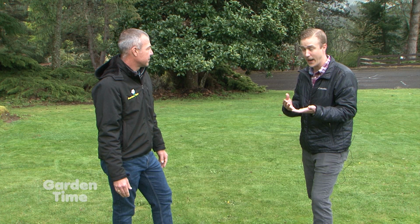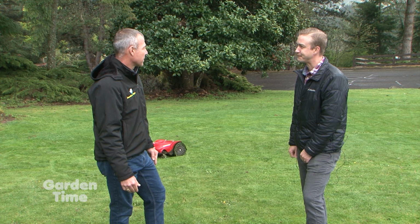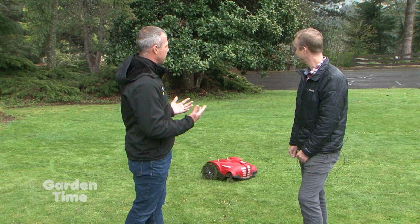So from there, you can tell it to ignore the fact that it's raining and come out and mow, which it normally would not do. All that's done right from your phone. And you said it's almost an acre or more of mowing. How long does it take to have something like this mow?